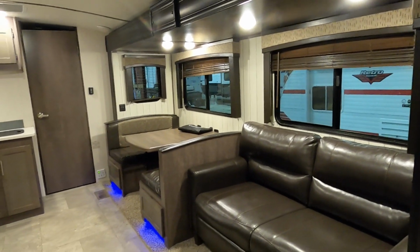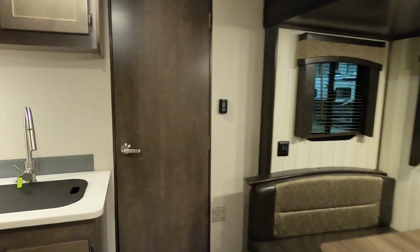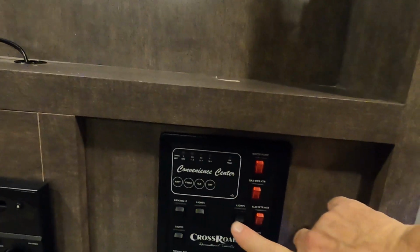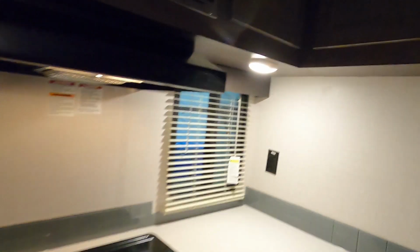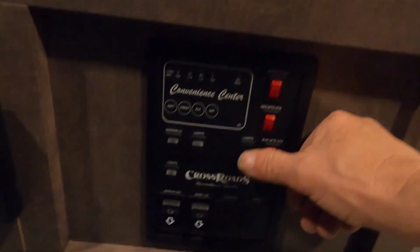Let's act like we're leaving the campsite and close the unit up. I like to start by going through and shutting off all my lights. Bathroom's off, bathroom vent closed, shower door locked. Come to my control panel, shut off my interior lights, and then I can look around to see what accent lights need shut off. Once I shut off all of our accent lights, I come back to my control panel and turn these lights back on.